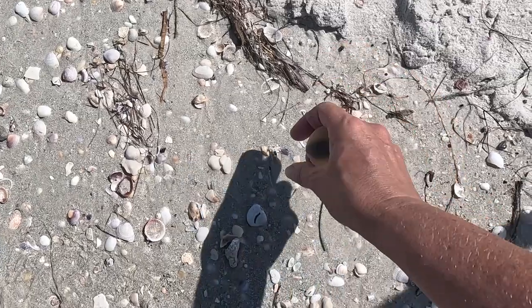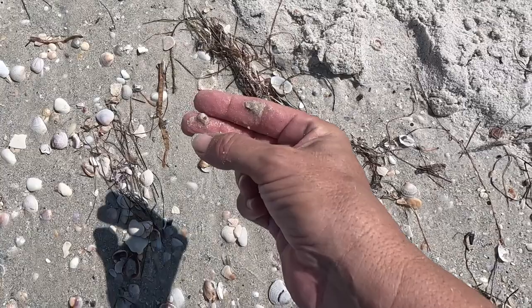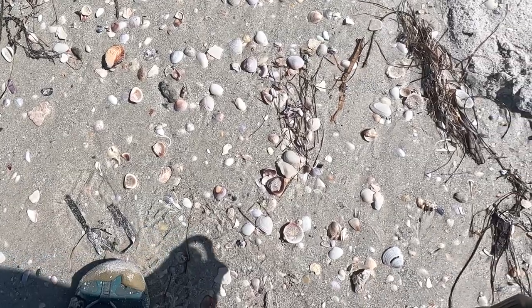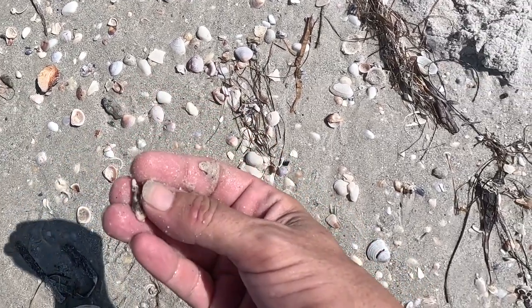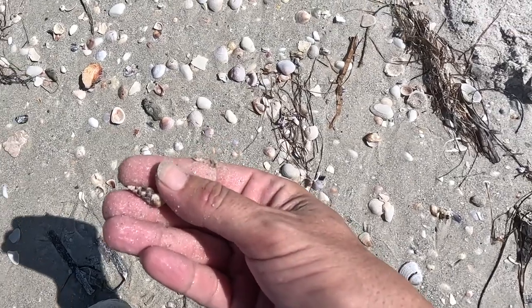Another nice big buttercup lucine. Get out of here. There's another limpet up in the seagrass. Oh my gosh. Wow. That's like three in less than a minute. A beautiful dark seraph. Look at the colors on that one. That is a stunner. Wow. Super pretty.